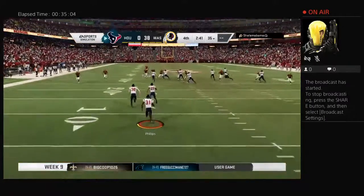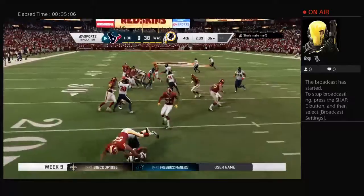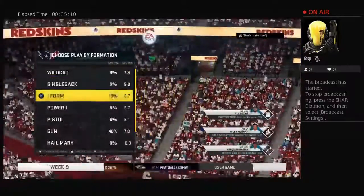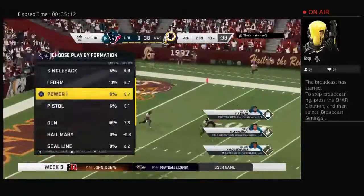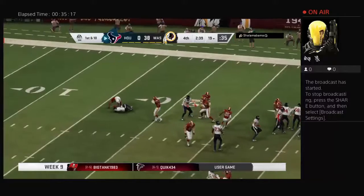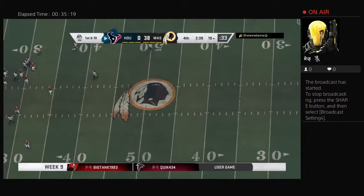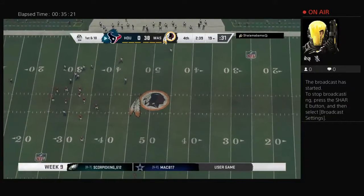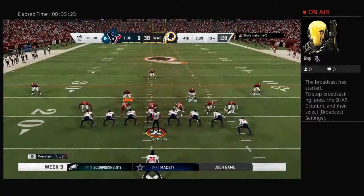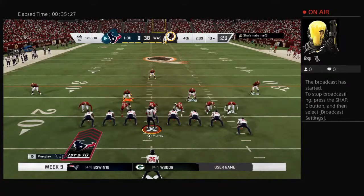This fielded a few yards into the end zone. And he'll take it back to about the 19-yard line. The Texans take over 1st and 10 at their own 19-yard line. The Texans offense ready to go here for their next drive.